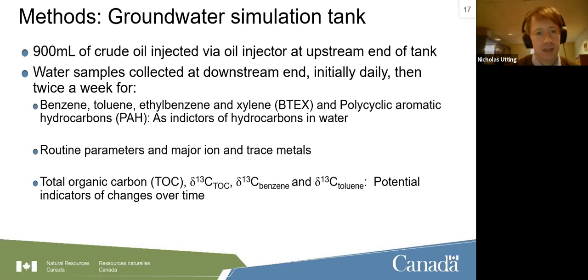Then we're also looking at routine parameters: electrical conductivity, pH, oxidation-reduction potential, dissolved oxygen, major ions, and trace metals. And then a little bit of isotopes as well: total organic carbon, isotopes of the total organic carbon, and then isotopes of benzene and toluene. In the following slides, I'm going to be showing some of these results. Not everything is in this presentation.